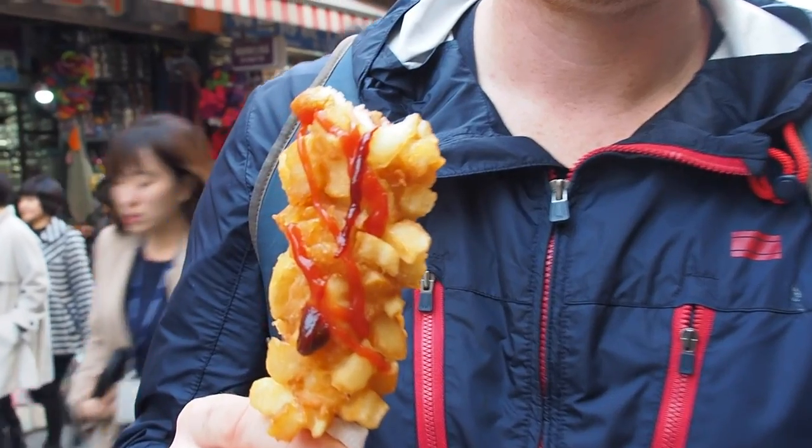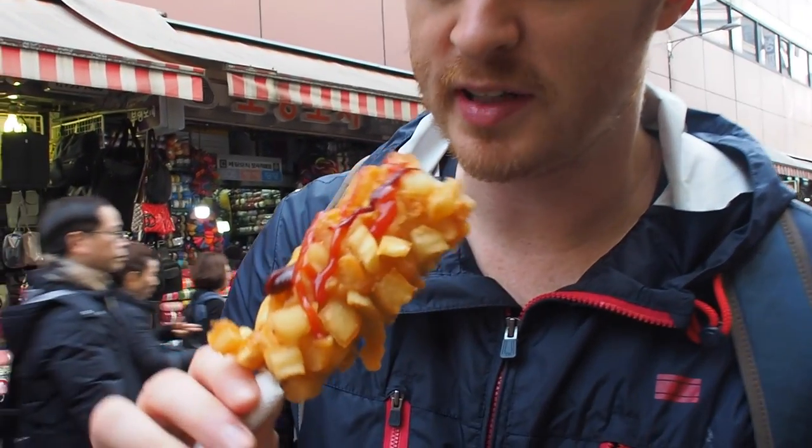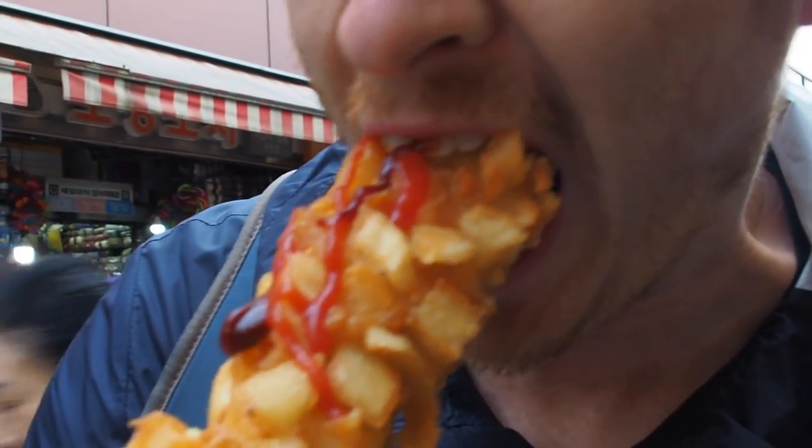All right, time for Sam to share his thoughts. Yeah, so my turn to try as well. This is my first time to actually have this. I've had a lot of Korean street food, and I've walked by this many times, but I've never actually had it. So, exciting times here. I'm just gonna go in for a big bite. Big bite, he says.